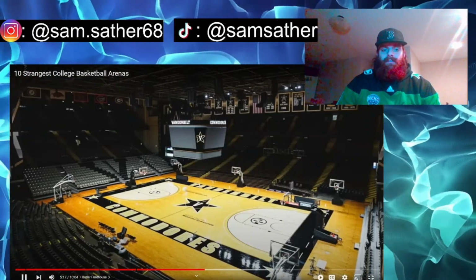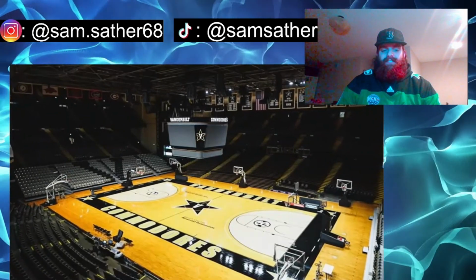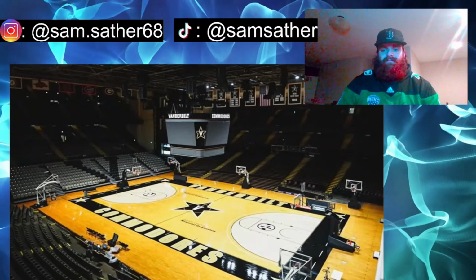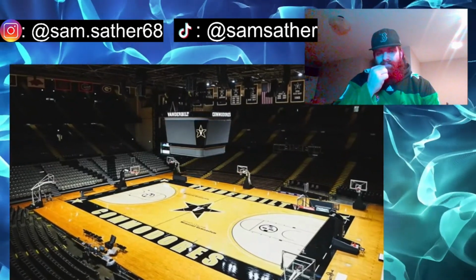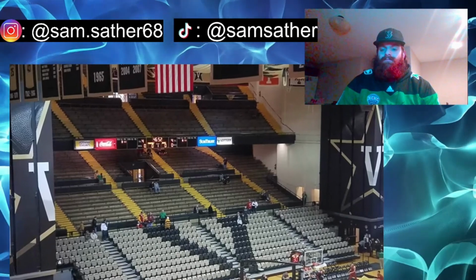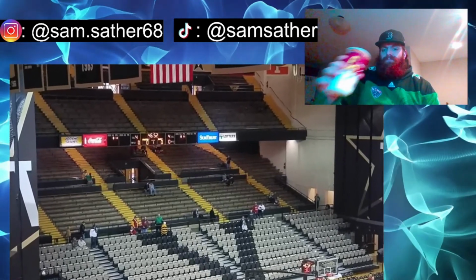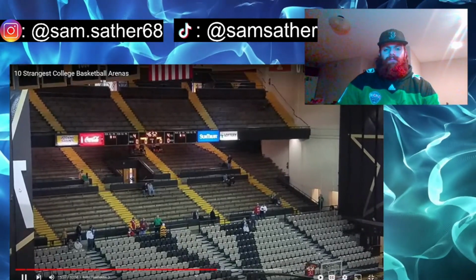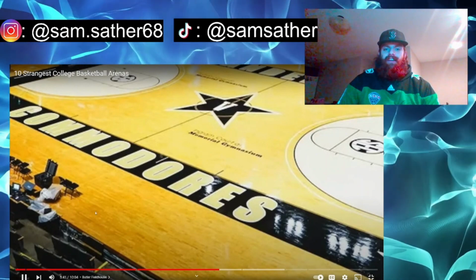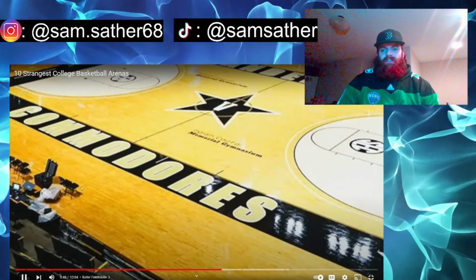The Memorial Gymnasium, Vanderbilt's home court. This is a travesty. This is just ugly, look at this, man. The only issue that I have with this, you can say it's weird, is there's four different corners on each side. That's not really the weird part for me. It's the difference between where the court ends and the whole extra space right here needs to get cut out. To me, it presents very bad on TV. It just doesn't look that good.